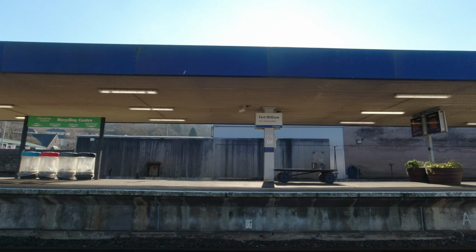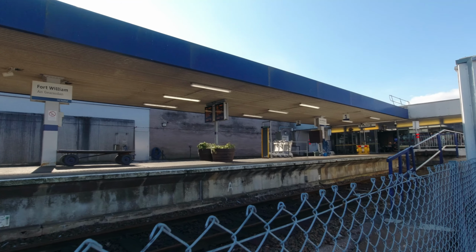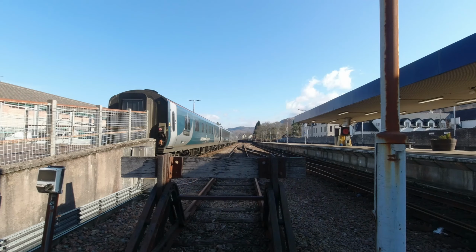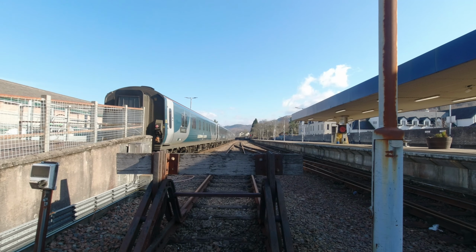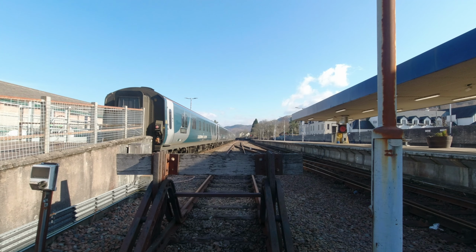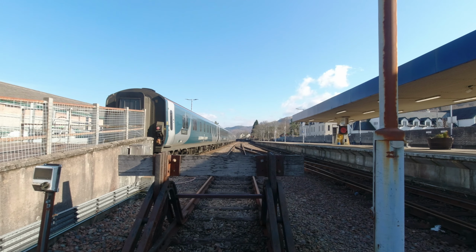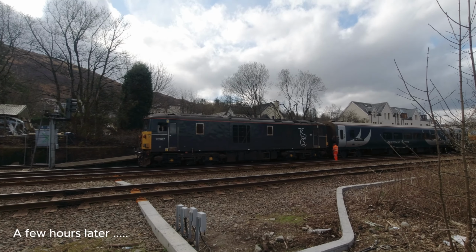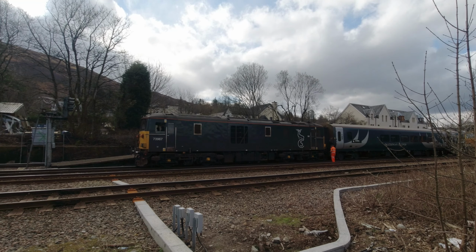So we're now stood at Fort William Station. This is the new station, built in 1975. You've got the Caledonian Sleeper on the left. That splits at Craigendarroch. Half of it comes here and half of it goes to Inverness. It should be going out at some point today, I think. We're just cleaning it now. This portion of the Caledonian Sleeper will head off to Craigendarroch, pick up the part from Inverness and then head down to London.